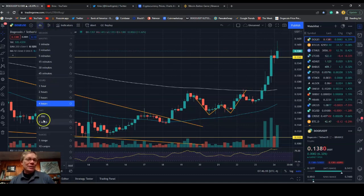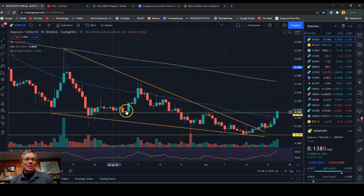Zooming back out to the daily, we can look and see where 1360 comes from. 1360 back here in January was support for the trading of Doge. When Doge dropped below 1360, it retested back here early March, bounced off and came back down low toward 11 cents. So now what I would expect is Dogecoin to trade up over 1360, come back down, retest it. Might Dogecoin drop back below 1360?